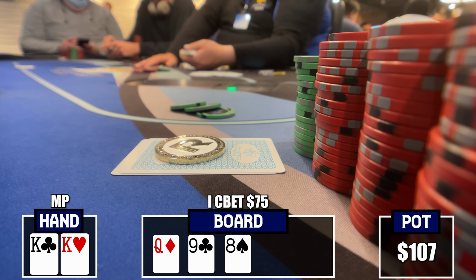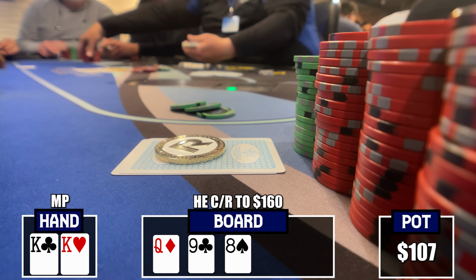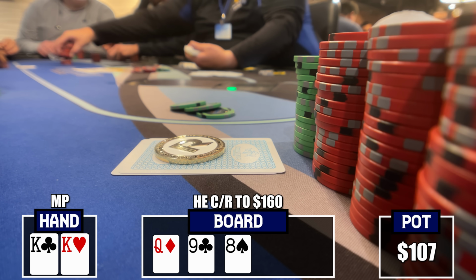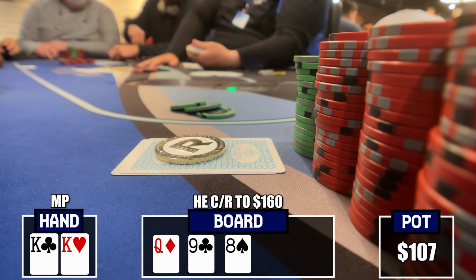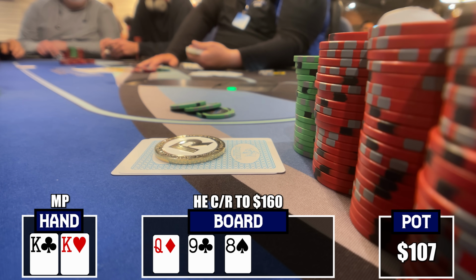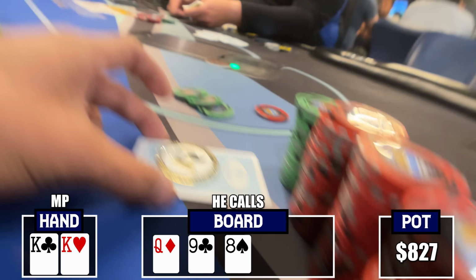And interestingly enough, he now puts in the check raise to 160. It's leaving himself with less than $200 behind in his stack, facing a min check raise. I think it's an easy spot to just get it all in. Like I said, we go ahead 3-bet jam this one, and he makes the call. Let's go to a run out.